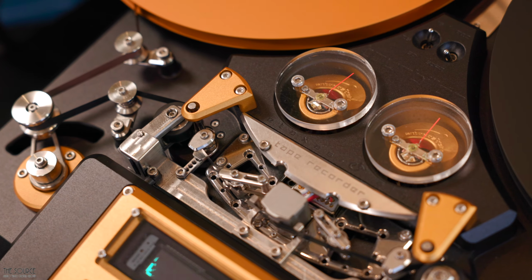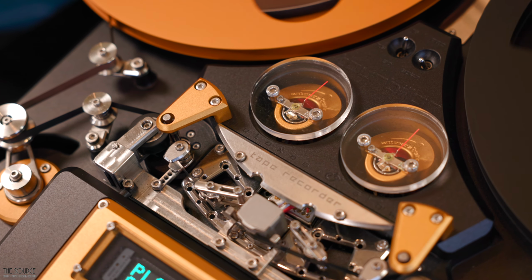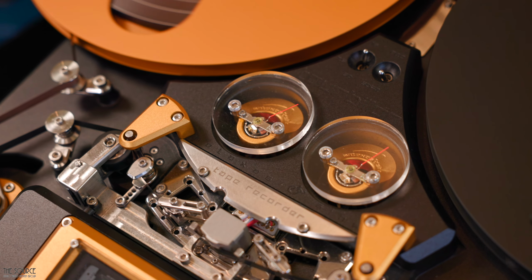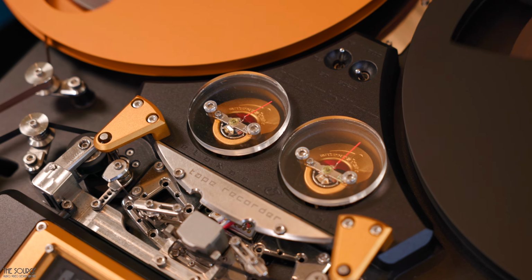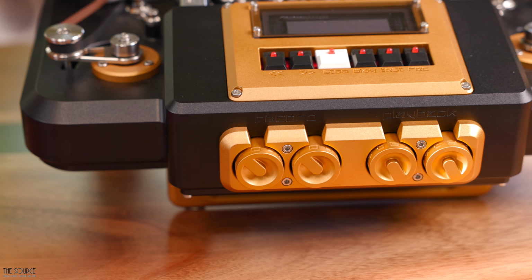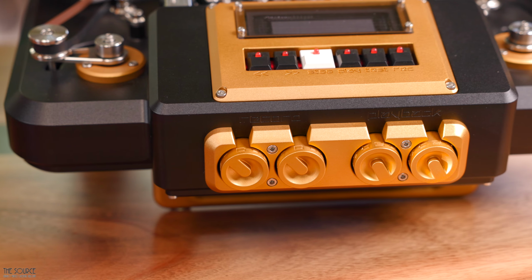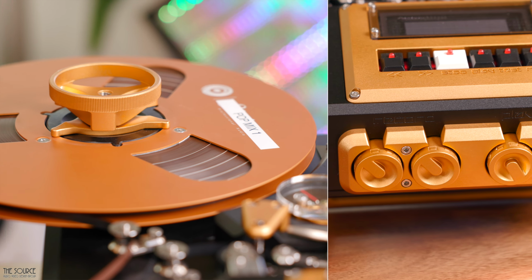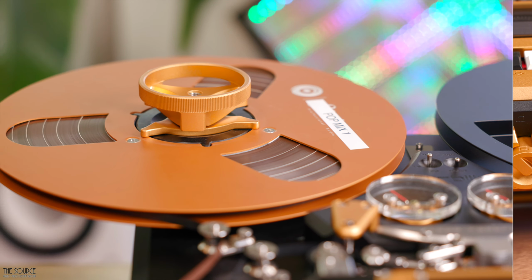The VU meters are visually engaging and beautiful to watch while playback occurs. I wish all manufacturers would include some form of VU meters in their product designs. On the front of the TRX, you will see 2 record input level pots for right and left, and playback output level pots for right and left. Above the VU meters, you will see the 30, 15, and 7.5 tape speed switch and the record safety switch.